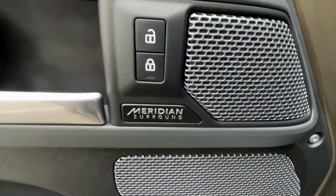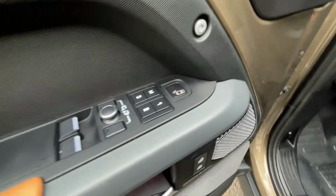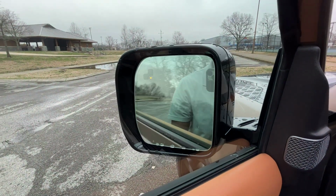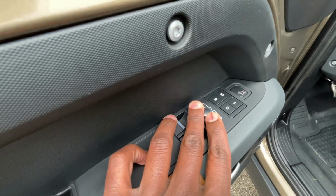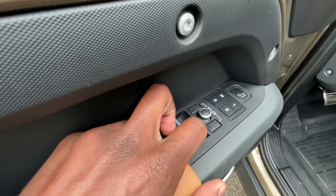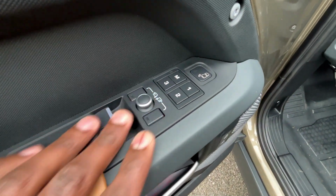And we do get a Meridian surround sound system in this. Power door lock controls there. Power mirror controls. Of course, we can auto fold by hitting both those buttons there. And then your blind spot monitors are there. And then we can actually use this knob to control either side. And then we have one touch up and down driver and passenger windows, and memory seat controls there.